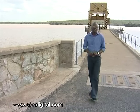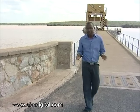Situated 170 kilometers northeast of Nairobi is Kindaruma Dam, the oldest power plant in Kenya. The dam, which was commissioned in 1968, was designed with a provision for 3 turbines. However, only 2 were installed due to low electricity needs in the country at that time.